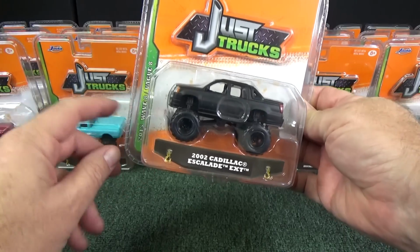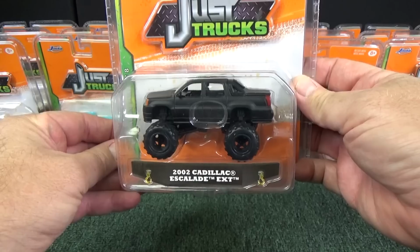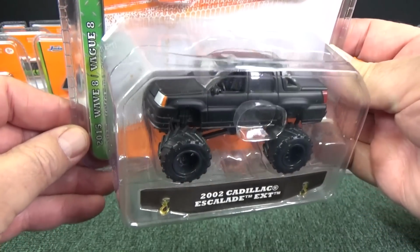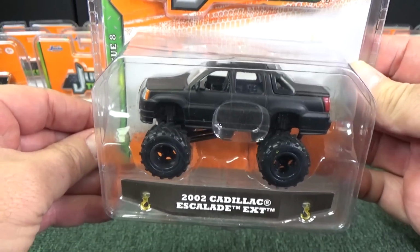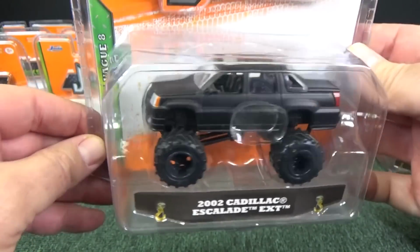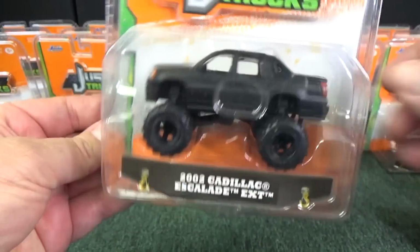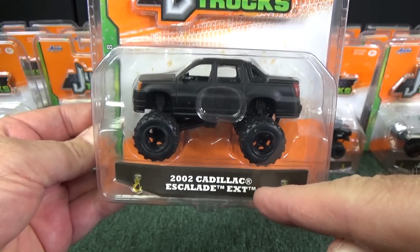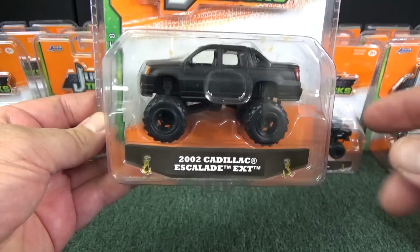Here you have Wave 8, 2002 Cadillac Escalade EXT. I drive a Chevy Avalanche, so the Cadillac EXT is kind of like the fancy version of the Avalanche. So when I go to the Just Trucks line, whenever they reissue the Cadillac Escalade EXT, I pick one up.